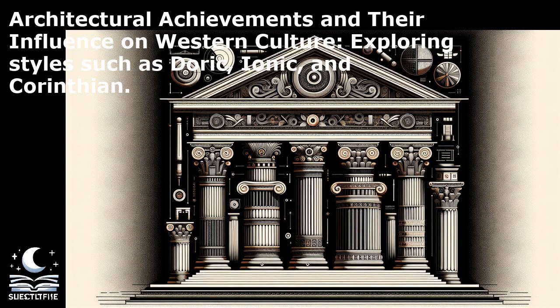These buildings represent the pinnacle of their respective architectural styles, embodying the artistic achievements and cultural values of ancient civilizations. The enduring legacy of these structures continues to inspire architects and visitors alike, showcasing the enduring impact of architectural styles on Western culture. Throughout history, architectural styles have evolved in response to changing cultural, technological, and societal influences.